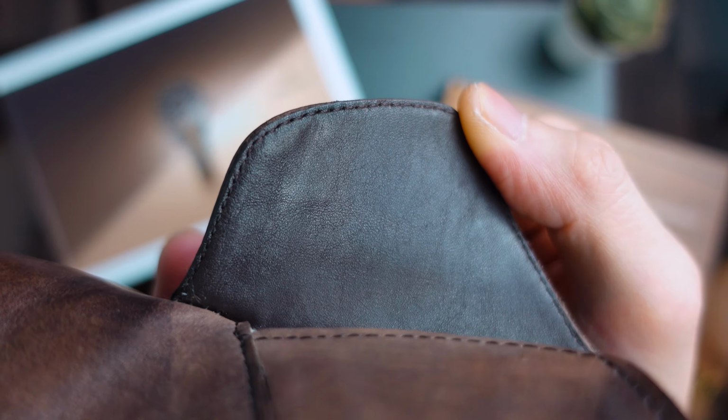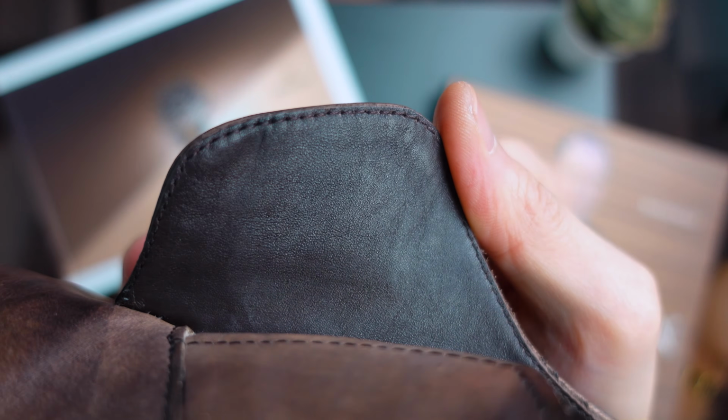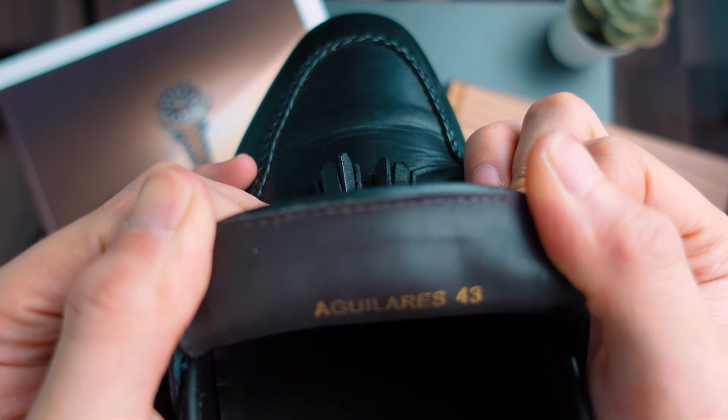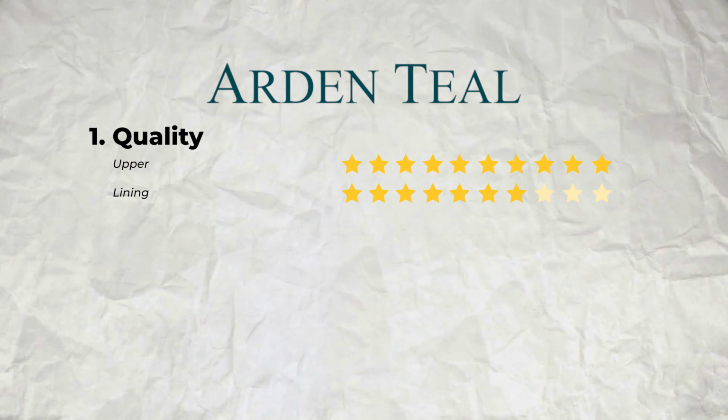Based on how it looks and my personal opinion, it does look like a genuine leather that's used for their lining, which is the lowest quality leather used, which makes sense because their shoes are incredibly competitive in price and they do need to find a way to reduce their costs. So overall for the lining, I'll give them a 7 out of 10.